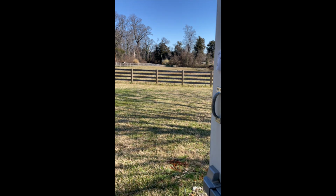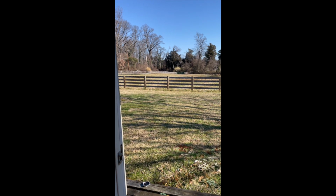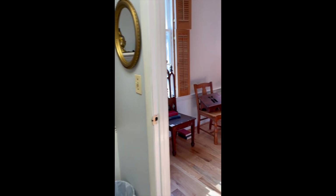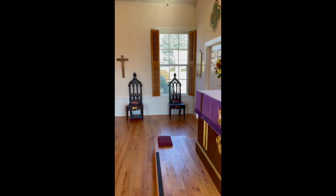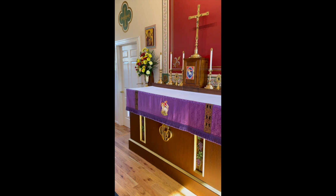So we are going to have an addition coming off of the back of the church here that goes almost to that fence. And it's going to be a large addition that will accommodate a sacristy and a vestry. Going back into the sanctuary, it's quite distracting, actually, for parishioners and for clergy and servers to have these two doors on either side of the altar. So we are going to rectify that.